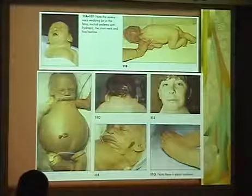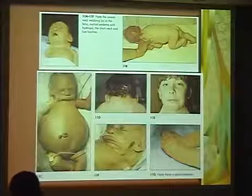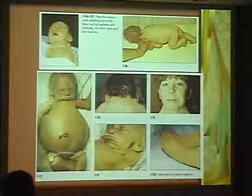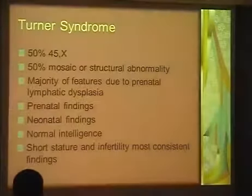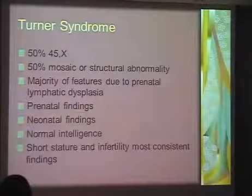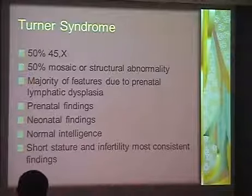Now, not all these kids have these features. The major feature you can see being edema. Dysplasia, and a lot of these kids will be picked up prenatally. And if I tell you this is a girl, then you know that the diagnosis is Turner syndrome. So we will pick up a lot of these kids prenatally by routine ultrasound. The thing is, not all the kids have lymphatic dysplasia, and if they don't, they often don't have anything that gives away their diagnosis in the newborn period.